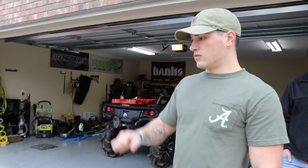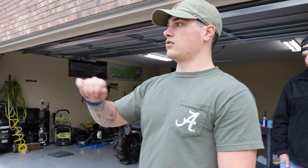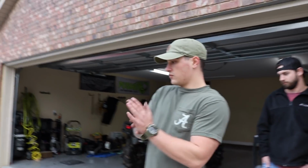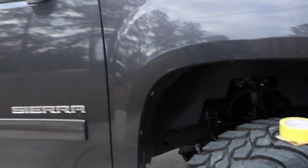It's definitely touching. How big of a turn were you making? That was about probably 1 full turn right there. That was locked out? No, just 1 complete turn. Okay, all right, go turn it the other way. Let me see about the back end. We haven't touched the back end. We really don't want to cut anything back here.